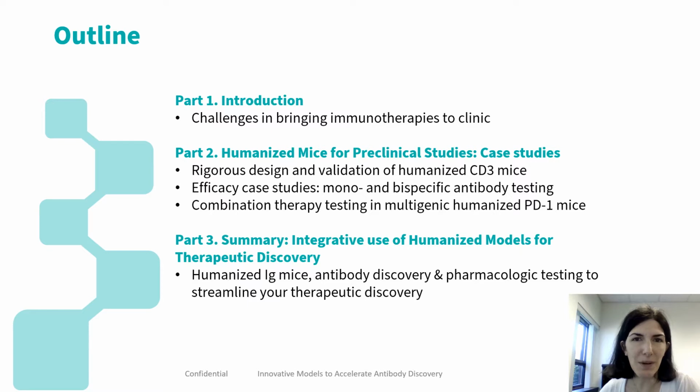For the rest of today's presentation, I'll discuss some of the general challenges that have been faced in bringing some immunotherapies to clinic and how humanized mice can help to bridge this gap. I'll provide specific case studies in the context of 3 different experimental models. Finally, I'll summarize how these models can be seamlessly integrated into our antibody drug discovery platforms that can ultimately help you streamline your therapeutic drug discovery application.